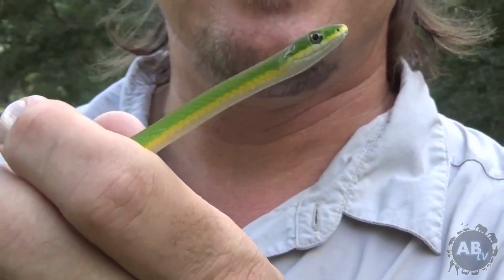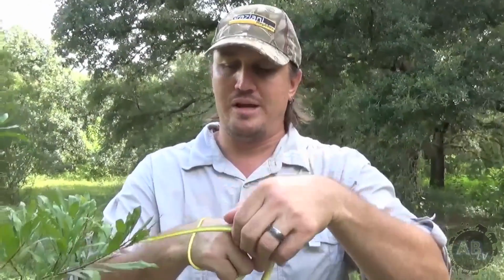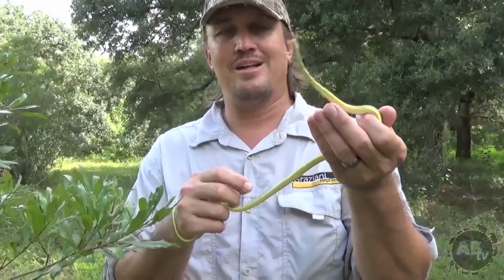And the coolest thing is, this is the first rough green snake that I've actually found in Highlands County. I've found quite a few of them down in the Everglades. I've never seen one in Highlands County before.